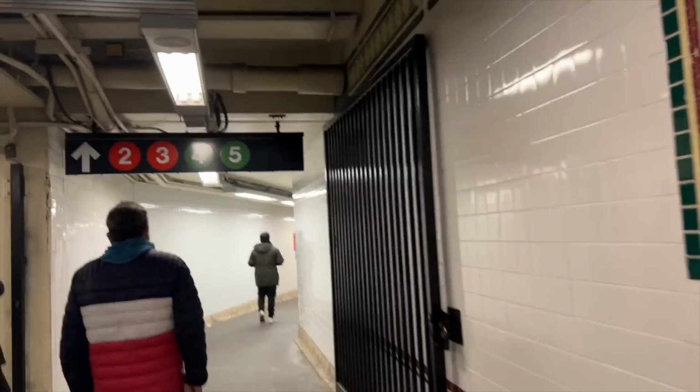Same shebang. It's underground, so it's fully sheltered. It has transit connections. So yeah, that was the Franklin Ave shuttle.